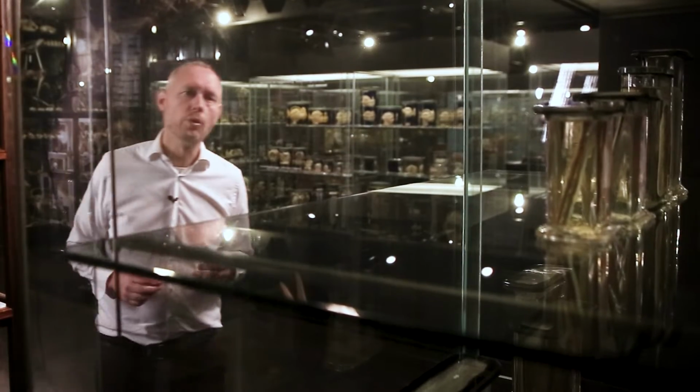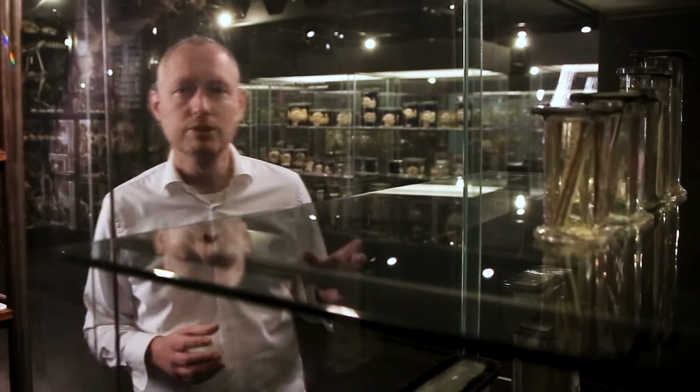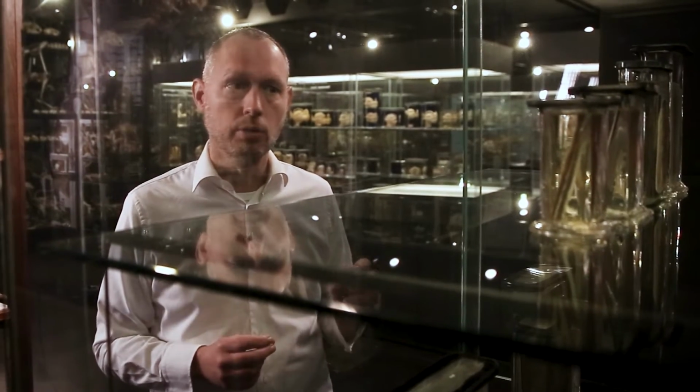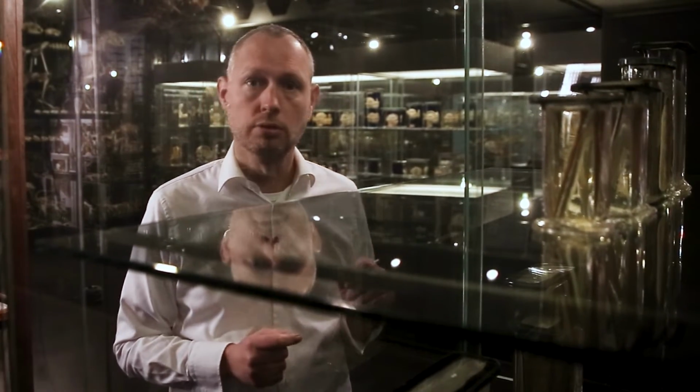But it wasn't only Bolk who collected these preparations. Throughout the museum's history, anatomists would gather them. We are talking about tattoos.